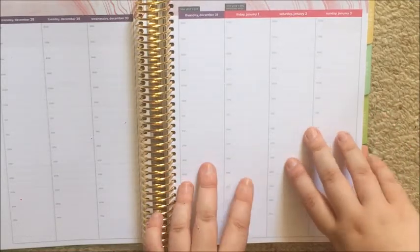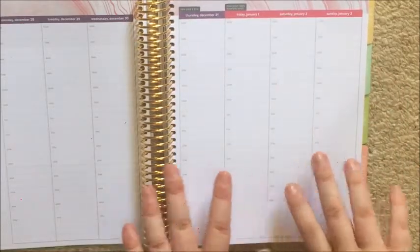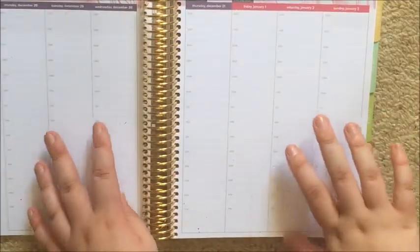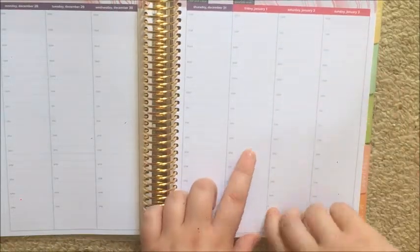I am excited to experiment with this because I do sort of plan my day out hourly a little bit as well. I plan my day in several different ways, as you've probably already gathered. But yeah, this is the hourly, and if you're a vertical person and you like to work with time increments, this is great.